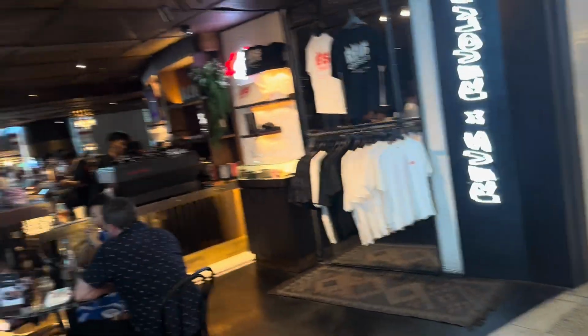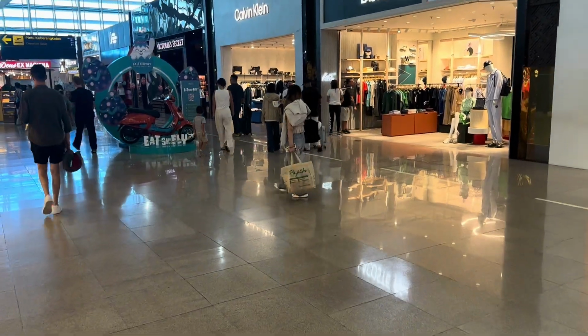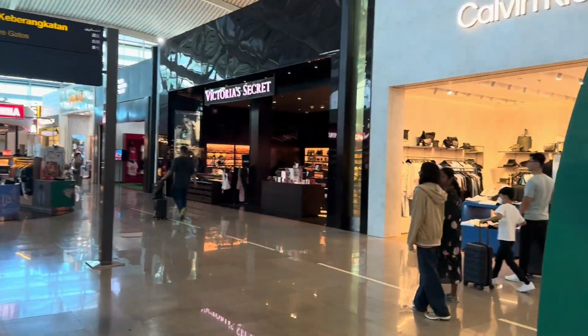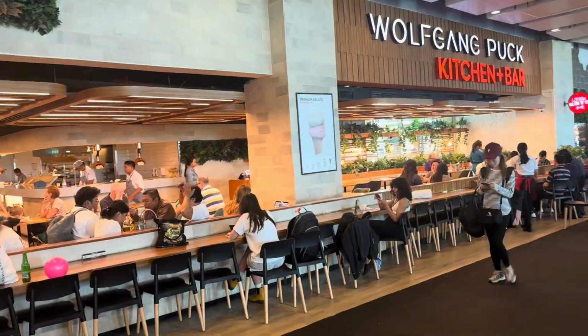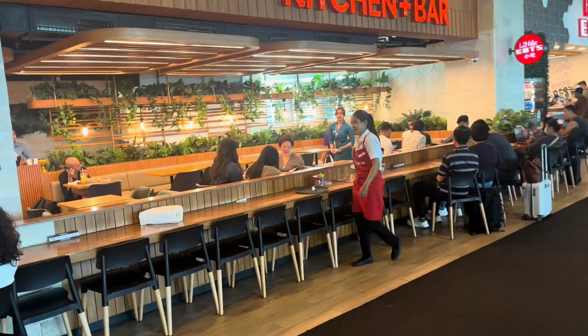The airport is pretty huge with a lot of eating options and shopping too. As you can see, there are international brands as well, like Lacoste, Calvin Klein. And you have to walk considerably to your respective gates. There is a Wolfgang Puck Kitchen plus Bar as well. This is the outlet.